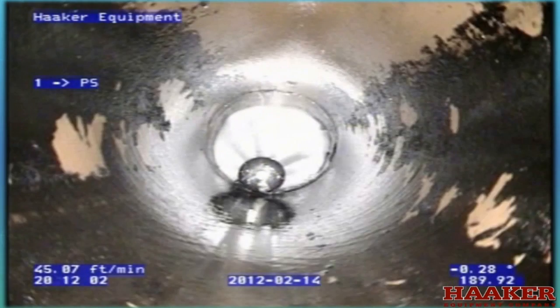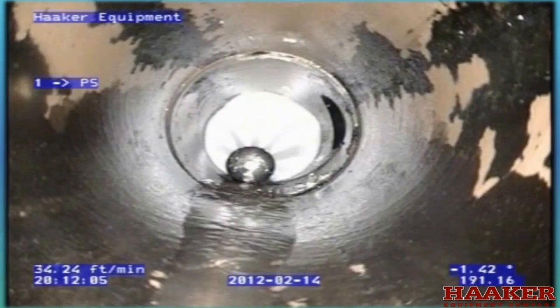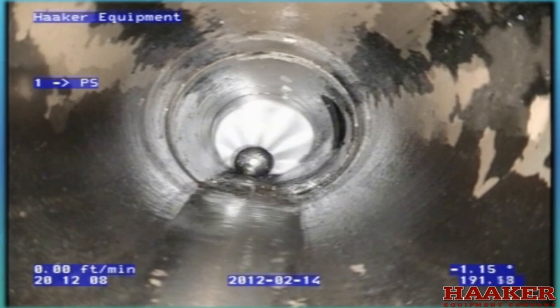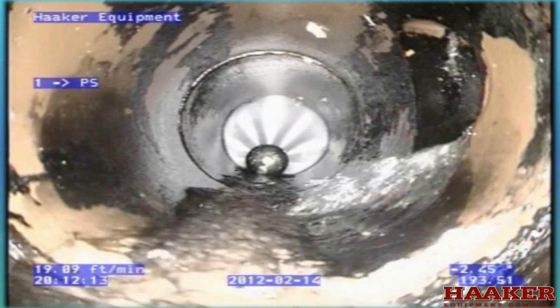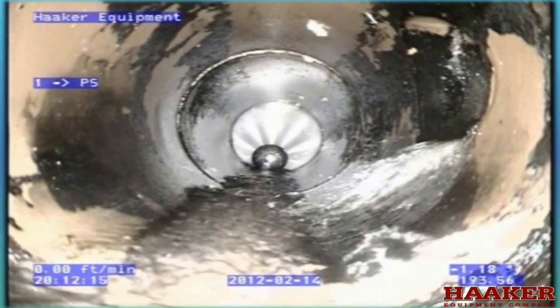Here you can see the two angles. Notice the contact of the lateral and how much water is coming back out. Yes, there is infiltration at this joint.